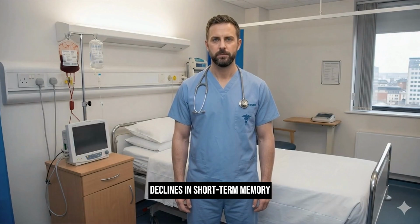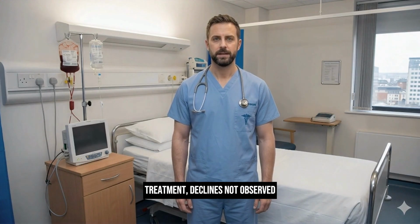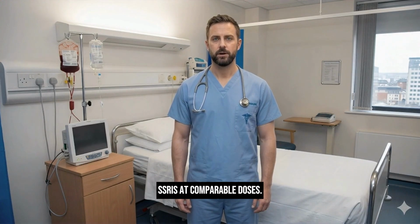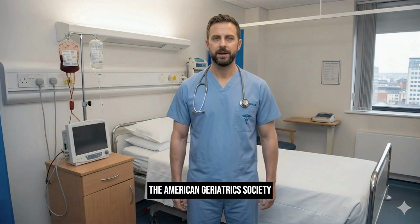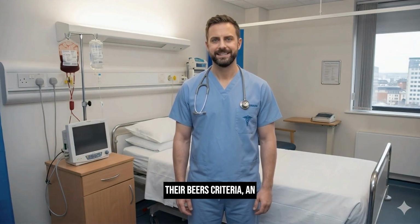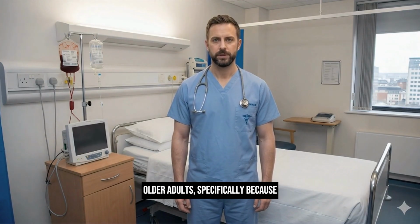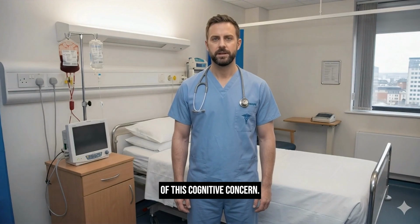A comprehensive 2021 review in Frontiers in Psychiatry found that elderly patients on paroxetine showed measurable declines in short-term memory and verbal recall within the first year of treatment, declines not observed in patients on other SSRIs at comparable doses. The American Geriatric Society has placed paroxetine on their Beers criteria, an official list of medications considered potentially inappropriate for older adults, specifically because of this cognitive concern.